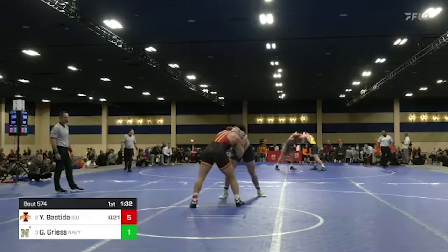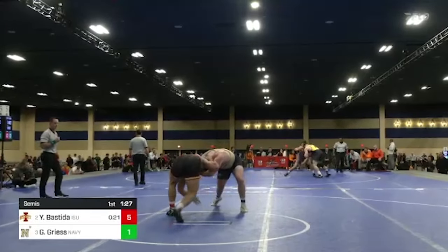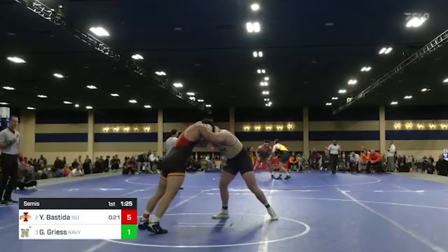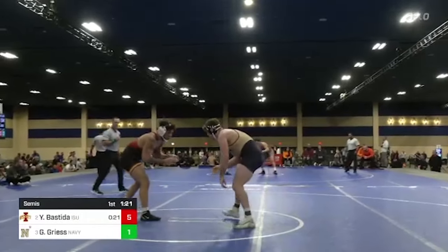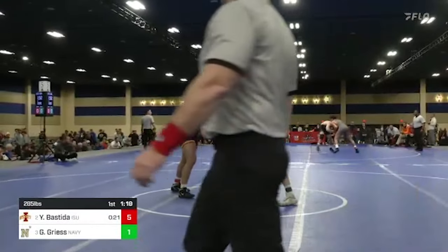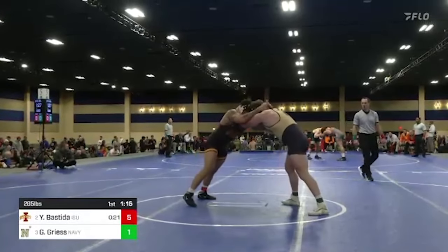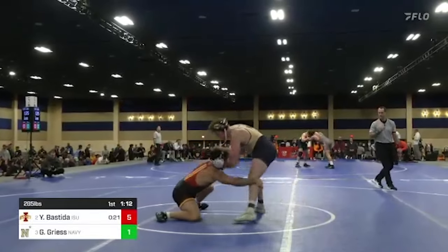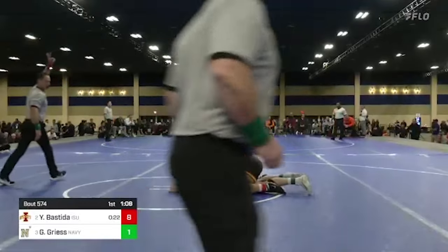I mean, he's attacking the one side. He was tripping with his other leg, and he's coming up around the body. Just attacks from everywhere. No space, no space, Grady. Nice double leg. Oh, clean finish there by Yonger.